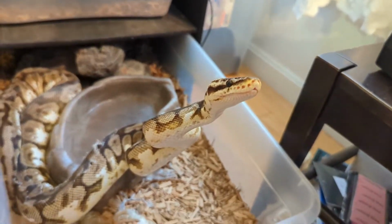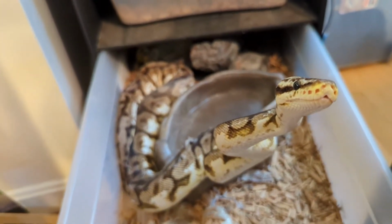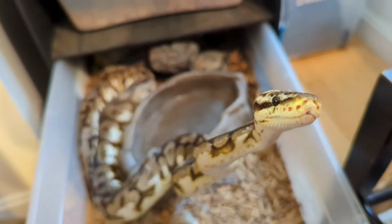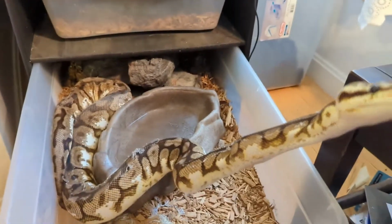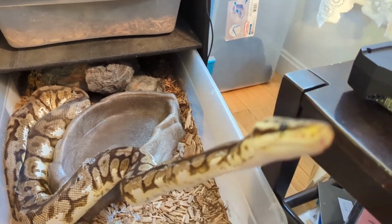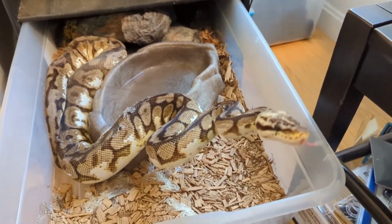Oh, there we go. There it is. That's neat. How's it going? I gotta say, so she has some spider in her, but she's just an absolutely gorgeous snake. Like, she's got very, very slight wobble, but oh my god, I love that pattern so much. So cool.